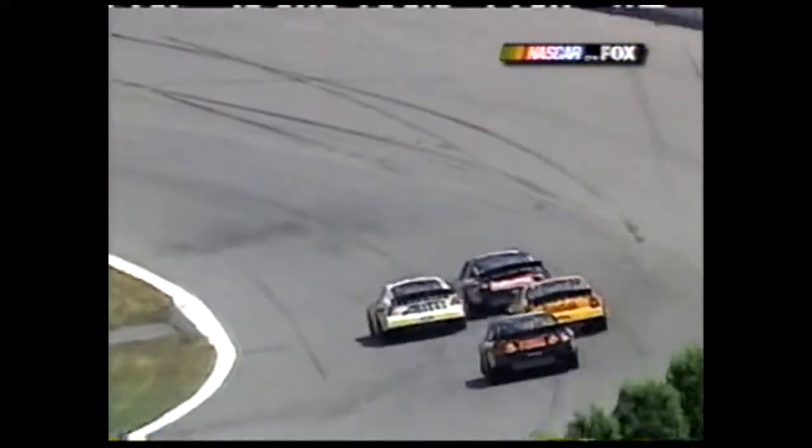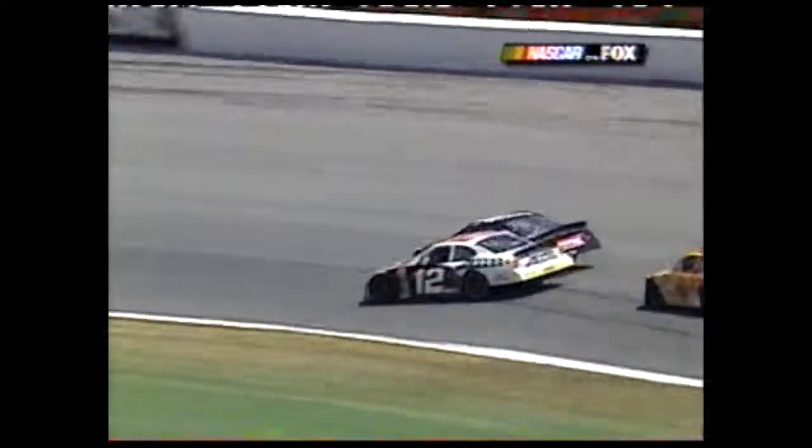Where they come down the front, 12's got to run on the 97, and he just turned it down in there and trying to stay off the 97, brought the back end around. Yeah, it got him real loose as he got down in the middle of the corner. You're downshifting, you're on the brakes right there. It's real easy for that to happen.